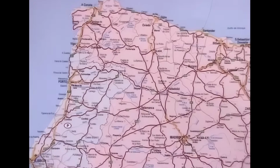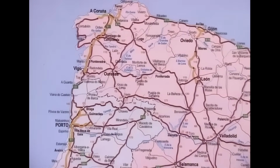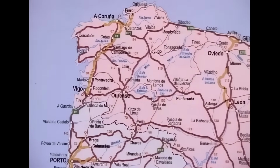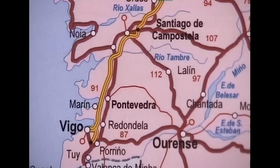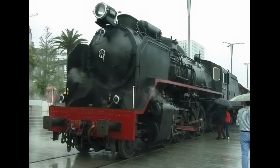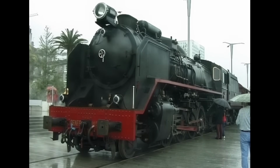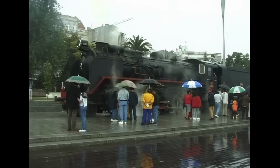When Spanish steam ended in 1975, many locomotives were sent to museums, but very few have been kept in working order. In the northwest of the country, the lines around León, Santiago and Vigo form the regular stamping ground for one of them, a beautifully restored 141F, normally based at León. On a rainy day at the marine terminal in Vigo, the engine was on a special for the annual convention of the Amigos del Ferrocarril, the Spanish Railfan Society.